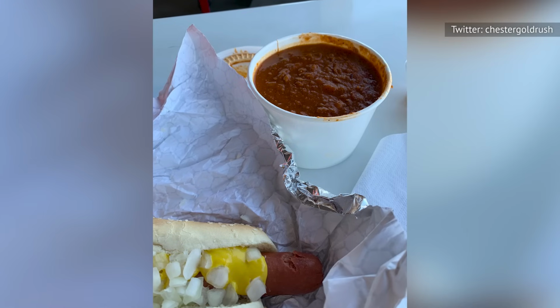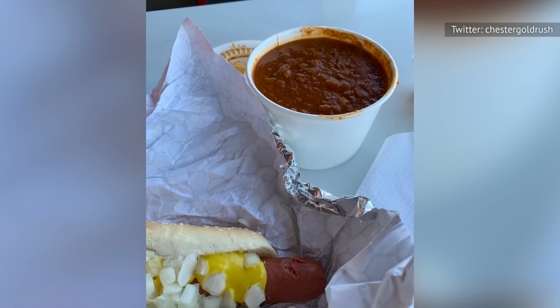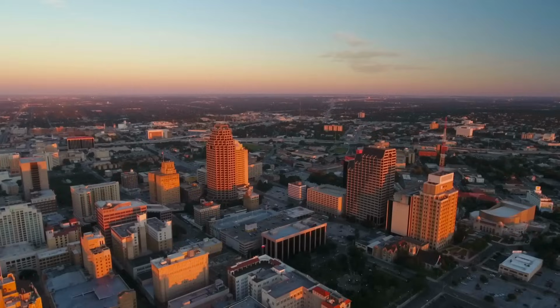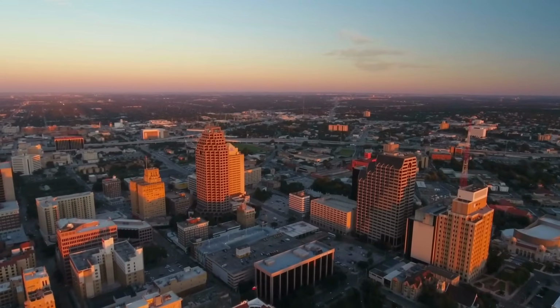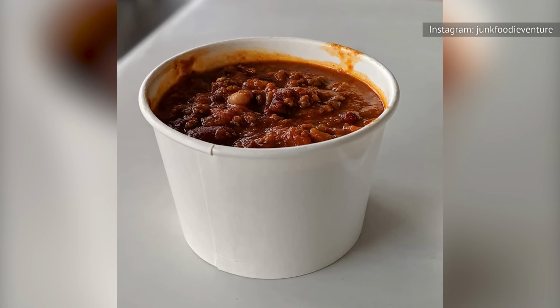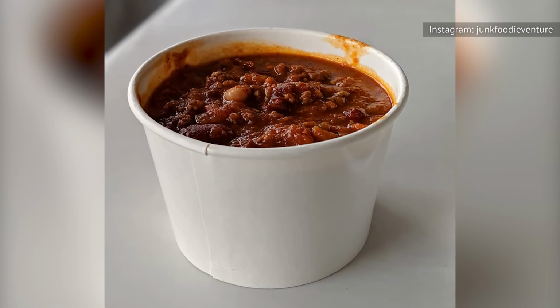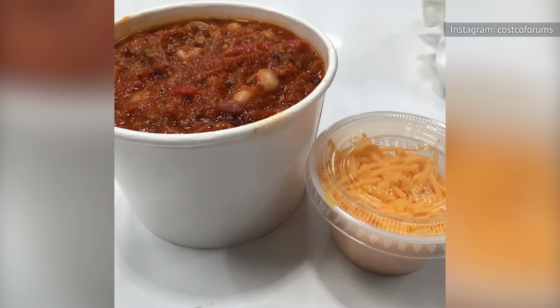One Twitter user perfectly summed up the thought process of a Texan visiting the food court with their tweet, "Ooh, Costco has chili. Never mind, it has beans." Outside of Texas, this issue likely didn't affect the general public's opinion of Costco's chili. But can you really call it a success when your chili defies the traditions of Texas? Not if it's no longer on the menu. Plus, who knows, maybe it would have ultimately succeeded if it didn't have beans.